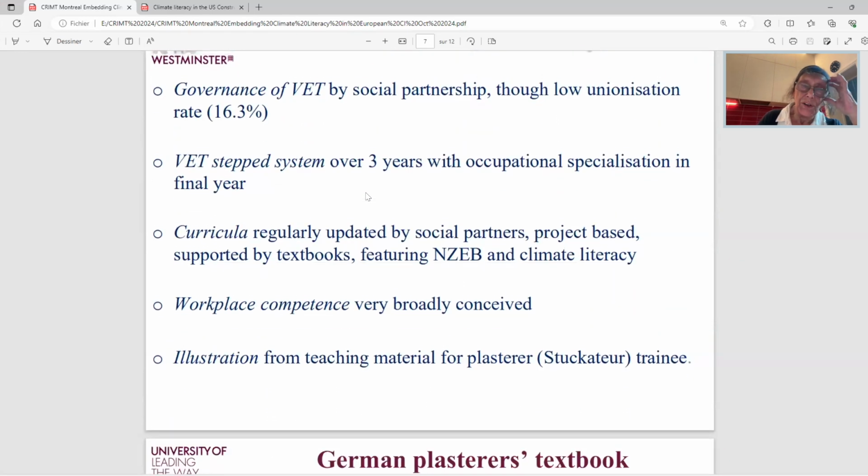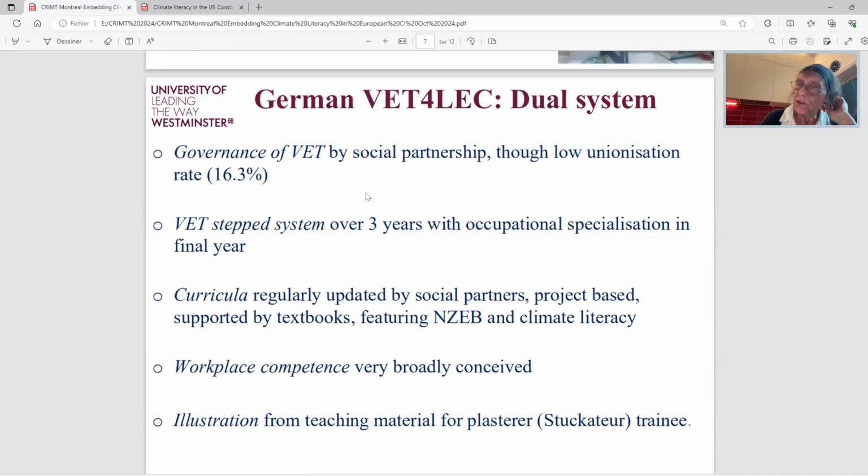And now the German system, which always gets a lot of attention. Unfortunately, in Germany, what has, I think, been a big problem in recent years is that the unionization rate has significantly declined. In fact, the overall German unionization rate is actually less than in Britain, unbelievably. But the governance of vocational education is still through social partnership, despite this. And vocational education has a step system, in the sense that the trainees start from looking at almost every area of construction, and then they gradually specialize over the 3-year period.